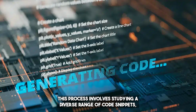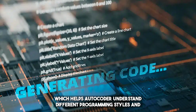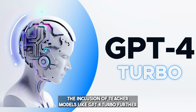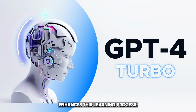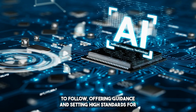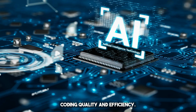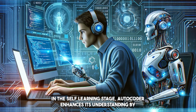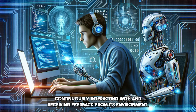This process involves studying a diverse range of code snippets, which helps AutoCoder understand different programming styles and solutions to common coding problems. The inclusion of teacher models like GPT-4o further enhances this learning process. These advanced models provide a strong framework for AutoCoder to follow, offering guidance and setting high standards for coding quality and efficiency. In the self-learning stage, AutoCoder enhances its understanding by continuously interacting with and receiving feedback from its environment.